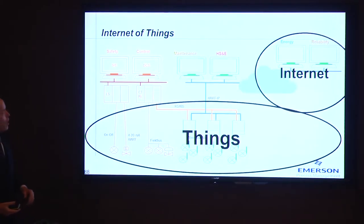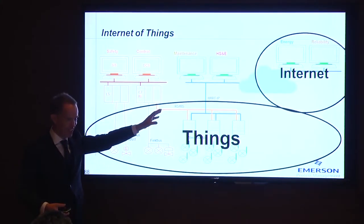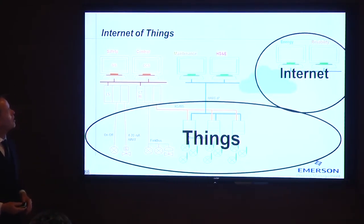So really, coming to the end here, we're talking about Internet of Things. Cisco's focus is really on the Internet, and Emerson is more on the things. So it is really a match made in heaven.